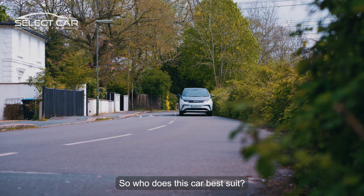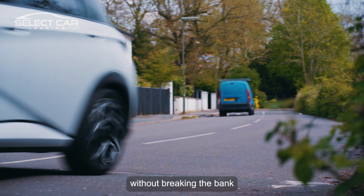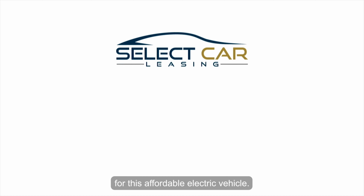So who does this car best suit? Well, anyone looking to get into an EV without breaking the bank would be happy to have this car. Plus some incredible tech that outspecs some far more expensive brands, which really sweetens the deal for this affordable electric vehicle.